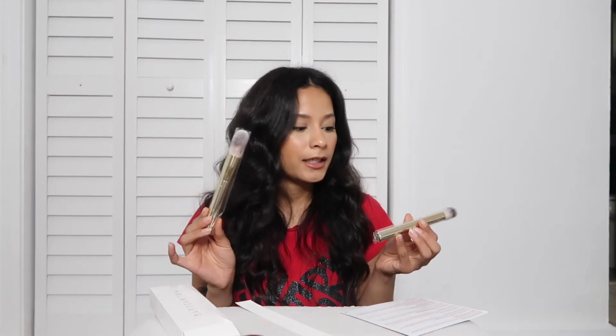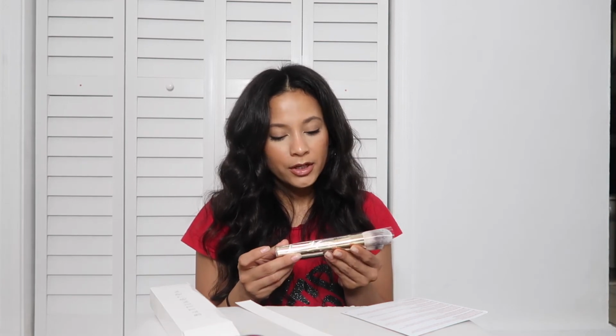I do like that they include brushes because you always need brushes. My brushes are always dirty and I always need to clean them, so it's always good to have a backup whenever you need one and you don't have time to clean up your brushes. So let's see. I want to know if you guys know this brand because I've never heard anything about it. I've never seen it anywhere, so I don't know how the brushes are gonna be. This one would be great for powders, and I guess this one for blending out your contour. I think it would be great to blend out any liquid or cream products. I think that one will be great for that.